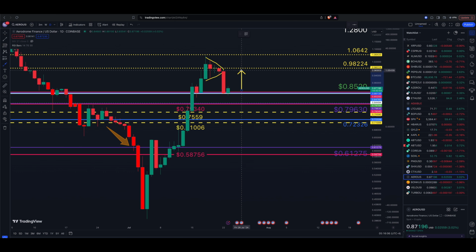Higher price targets: 98,224. That's this yellow line where we were just trading basically below the apex, and then 106.42, just above where the markets topped out on the 18th of July. The 98,224 is roughly 13%, and then the 106.42 is roughly 22 to 23% above current market. We could V-bottom out of here. There's no saying that we can't. We did it right here.